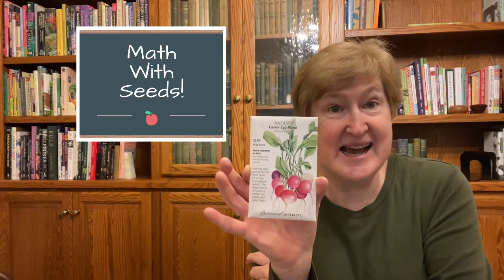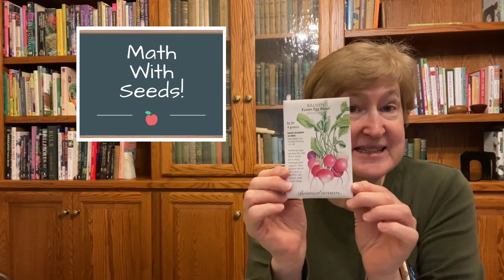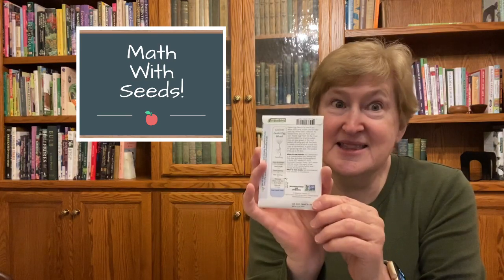That's right, class. Now, how far can you plant 4 grams of seeds? Well, as it turns out, that's not a math problem. That's a reading problem, because it says right on here that one packet will plant a 28-foot row. Isn't that nice? So, if one packet plants 28 feet, how many seeds are in the packet?